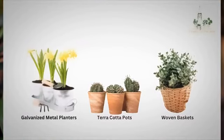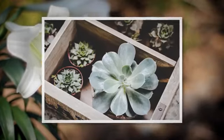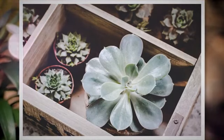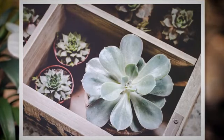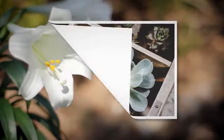In a farmhouse-style decor, the types of pots and containers you use can make a significant difference in achieving the desired look and feel. The planters should complement your plants and echo the rustic, natural vibe of farmhouse style. Now we'll go through various farmhouse-style planter options, from galvanized metal planters and terracotta pots to woven baskets.